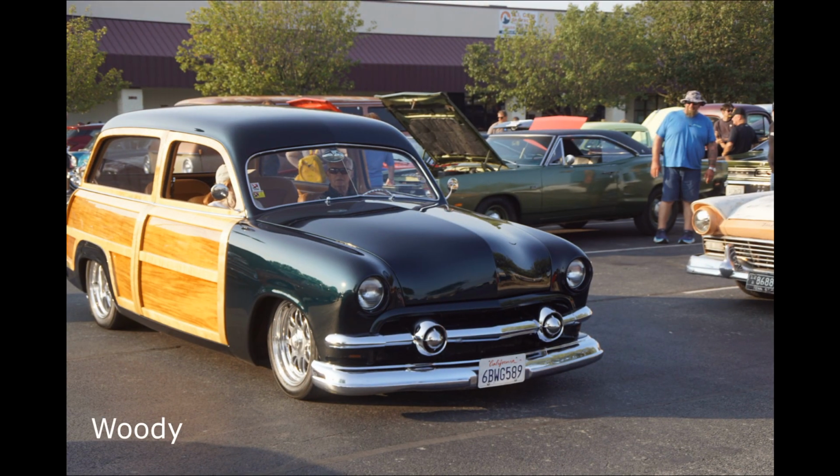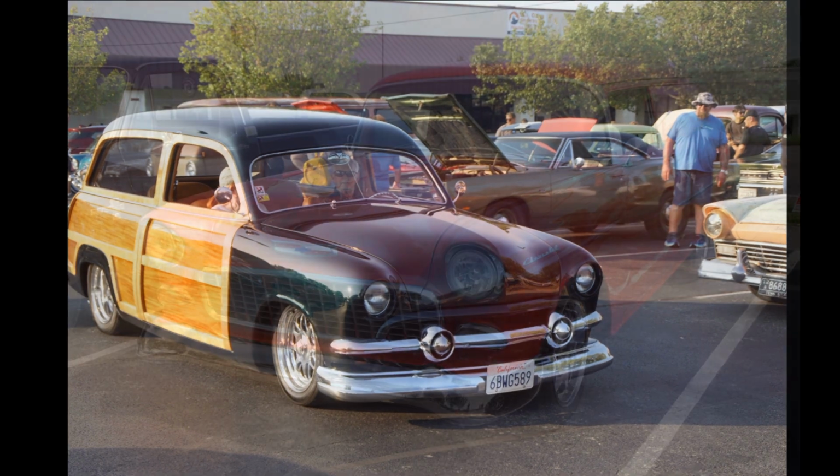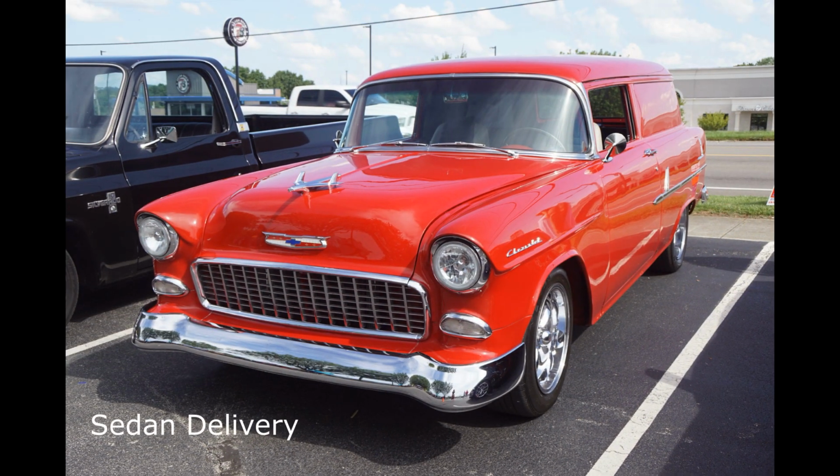A woody is a vehicle that incorporates natural finished wood for structure or exposed body panels. Mentioned in Surf City by the Beach Boys. A sedan delivery vehicle is a two-door station wagon, with solid body panels instead of windows on the sides at the back of the car.